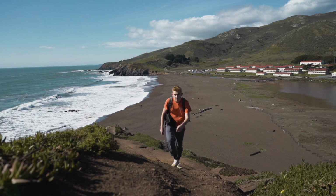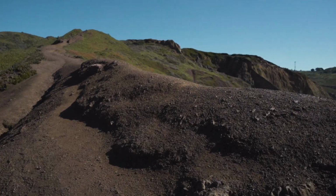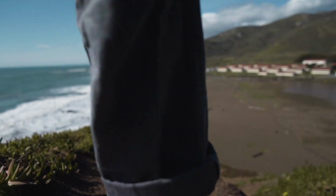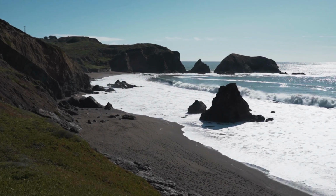Above the beach now, climbing up this hill. I don't really know what's up here besides an absolutely gorgeous view.